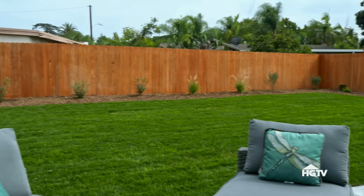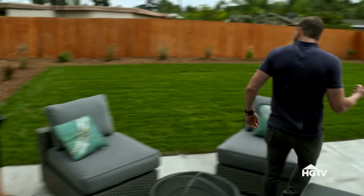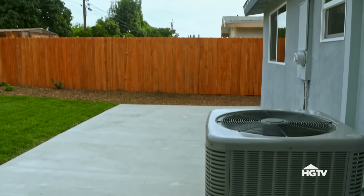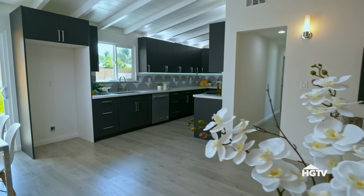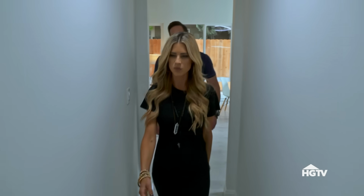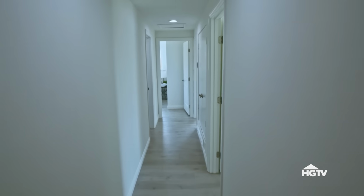It's a big yard. Look at that. It really is. So this is where that addition used to be, right? Right. The patio actually came out pretty nice. Yeah, we just resurfaced it. It looks great. Right, nice bright white walls. You know, I like that it's all white, actually. It makes the house feel bigger.